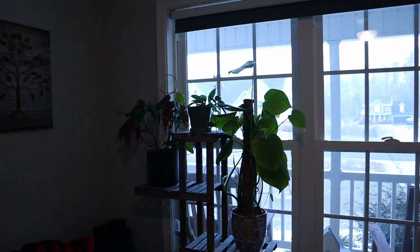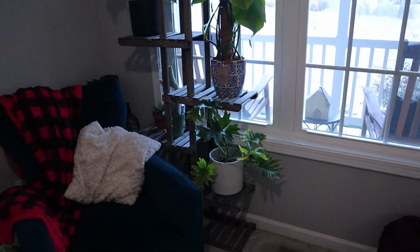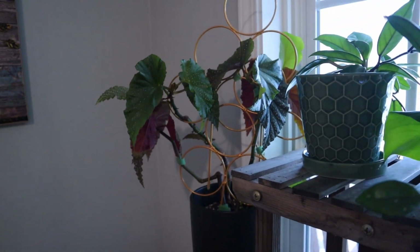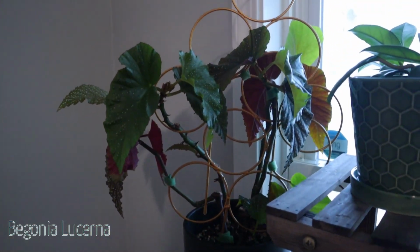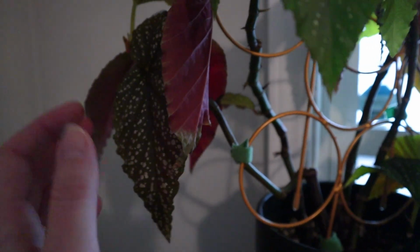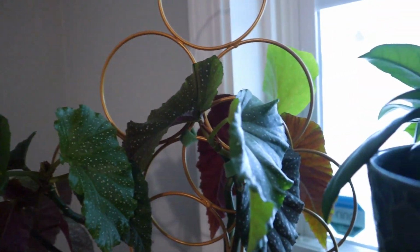Anyways, my other plants are on this plant shelf type thing, which is usually on the front porch. I'm sorry, everything's going to be backlit, but I will do my best to show you the plants. We have my begonia. I think it's called an angel wing begonia, and this is one of my favorites. The foliage is so beautiful, and she's doing really good right now.